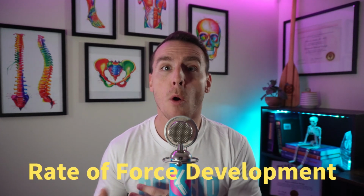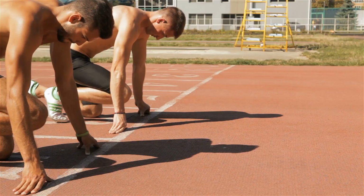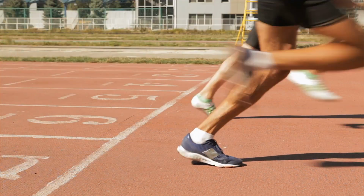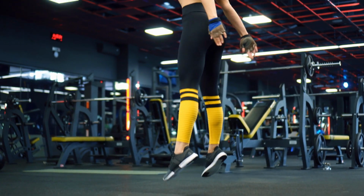In addition to promoting muscle hypertrophy and strength, proper muscle loading also involves training the muscle to fire faster, a concept known as rate of force development, or RFD. RFD refers to the ability of the muscle to generate force quickly, which is essential for explosive movements like sprinting, jumping, and changing direction in sports. To improve RFD, you can incorporate plyometric exercises and speed drills into your rehab program.